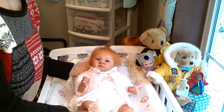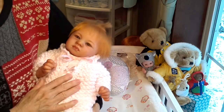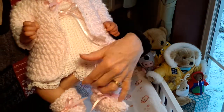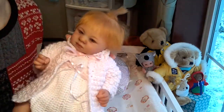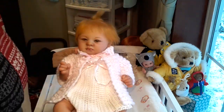I do love the outfit that she's in right now. It's a knitted dress with a knitted sweater. I love knitted, and then the little matching knitted booties. And then she's got the little bloomers that match the dress. I'm going to hate to take her out of that. That's another one of those outfits that I don't want to take her out of, but I just felt like putting her into that pretty dress today.